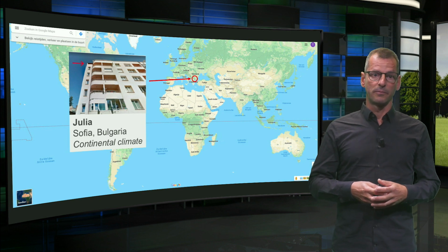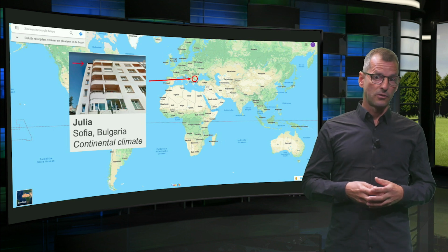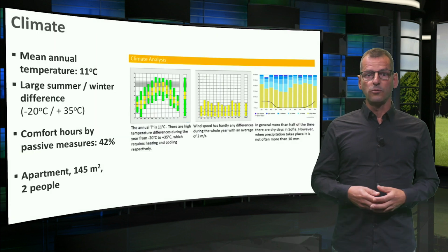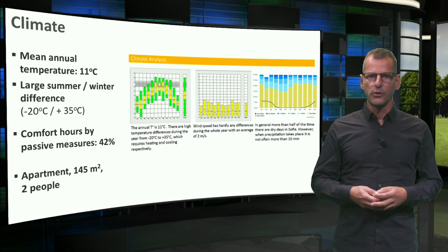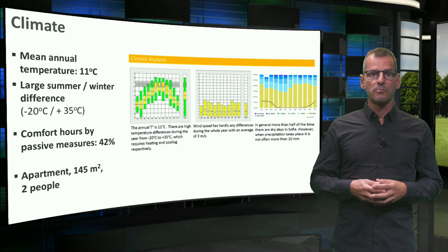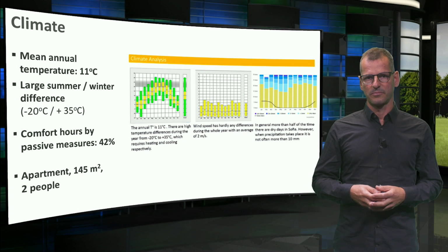Julia lives in Sofia, the capital of Bulgaria, a country largely experiencing a continental climate. The annual mean temperature is not much different from London and Delft, but the seasonal differences are huge. Nonetheless, passive measures could solve about 42% of comfort hours.